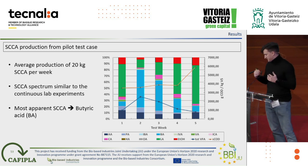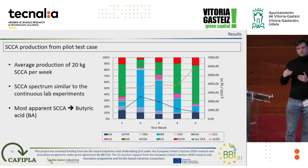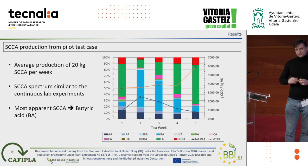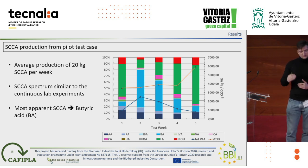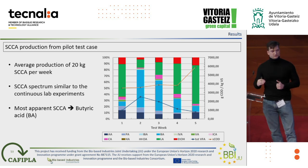It also exemplifies that effectively upscaling towards a pilot test was a success, as we reached similar conditions to the continuous lab experiments. Obviously, you can still see there's a lot of lactic acid present, which gives the idea that there's still room for more production of short-chain carboxylic acids, because lactic acid is the first step in reaching these target molecules. So theoretically we can produce even more short-chain carboxylic acids.